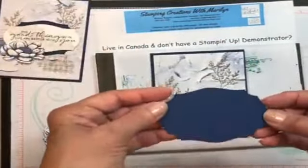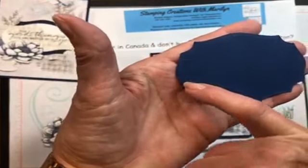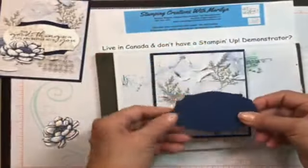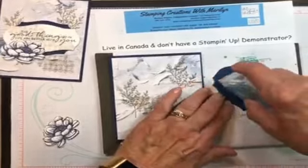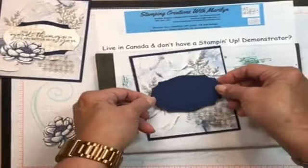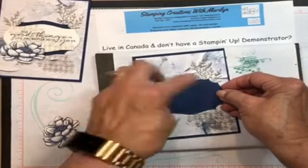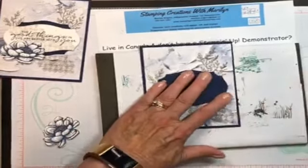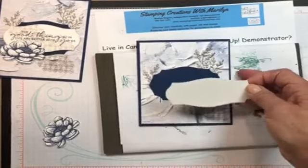So this layer is one that I have cut, and it just did the embossing around it. I'm not sure if you can see that, but I'm going to use tape runner for that. And I want my background images that I did showing. And then I'm going to use dimensionals to put my greeting on.